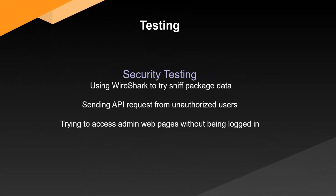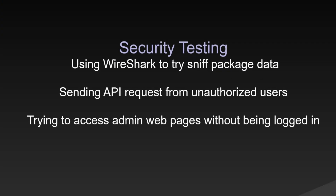Next, I did some security testing. I ensured that my system could not be attacked using a sniffing attack. This is when the user details or access token is retrieved by the attacker when a request is sent to the API. And to carry out this testing, I used an application known as Wireshark, which allows you to intercept different packets being sent over a network.